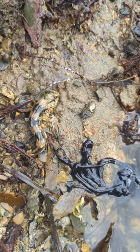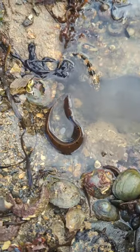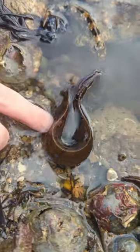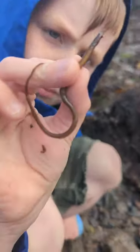Another 1 minute rock pool creatures, let's go. First up, a really beautiful blenny, right there. Next, a really cool butterfish. Next, pipefish. This is a cool big one. Look at the pattern on the bottom of his head.